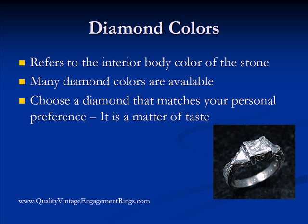Now, diamond color refers specifically to the interior body color of this stone. Some people don't even realize that there are different colors of diamonds, but there are many different colors available, and many times the color of the diamond is just a slight shade. It's not a very noticeable color, but it is there, and it can be viewed very strongly under the microscope. But the human eye a lot of times can't determine a big difference in the color unless it's a drastic color change.